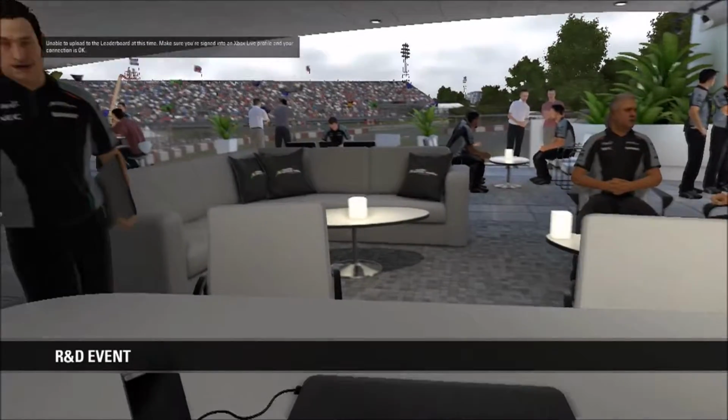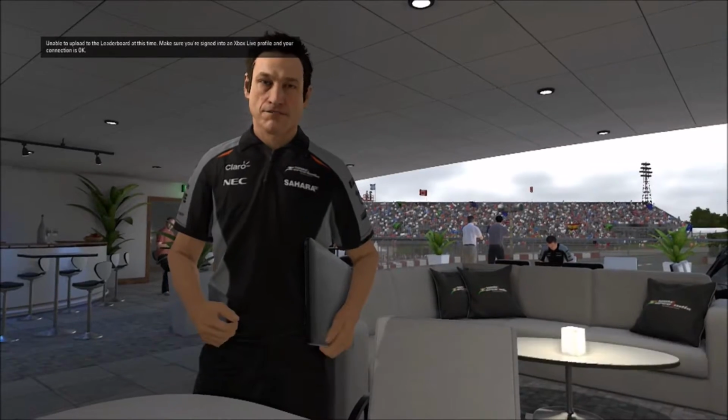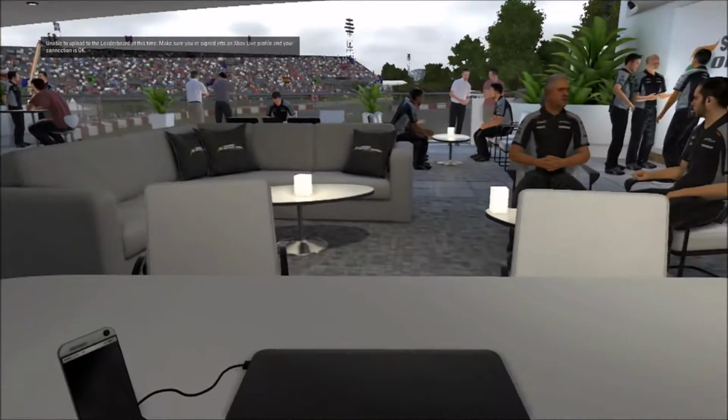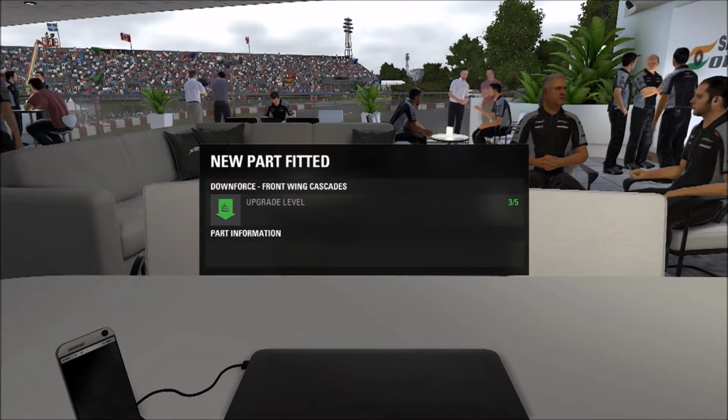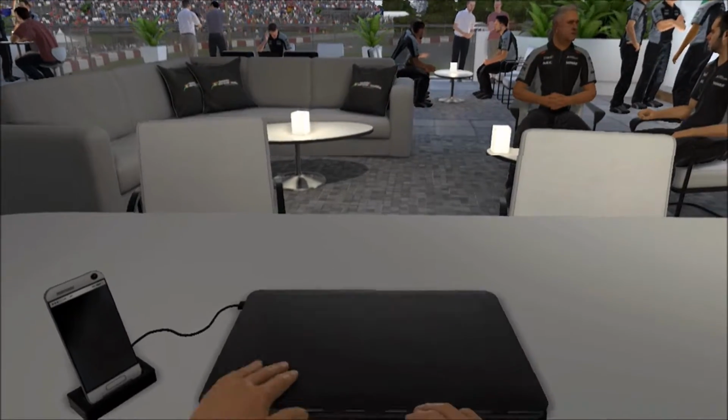Last season, if I'm not mistaken, we actually crashed out. But Chris is about to give us some R&D information. I don't know whether we've bought a new upgrade for the car or not. I think we might have done at Canada, but no, yes we have, sorry. And we've got the front wing cascades, which reduces the drag but adds some downforce. So that's looking very strong for ourselves.